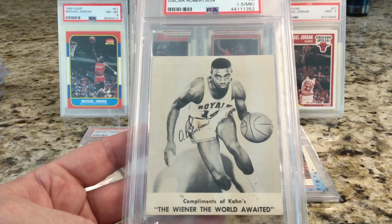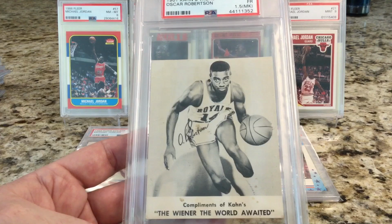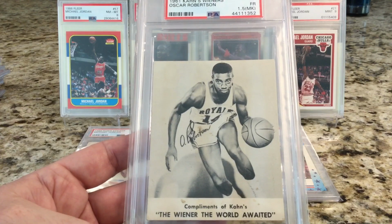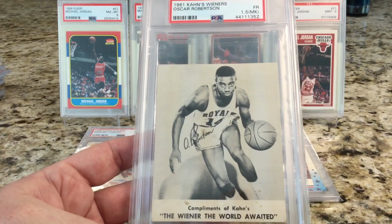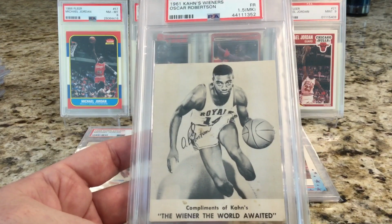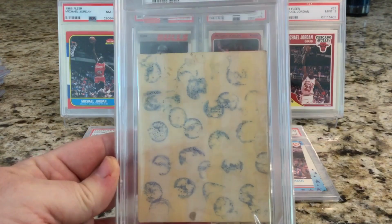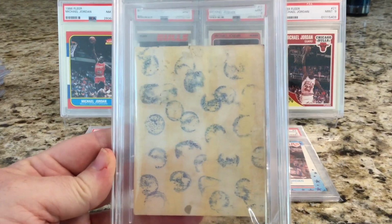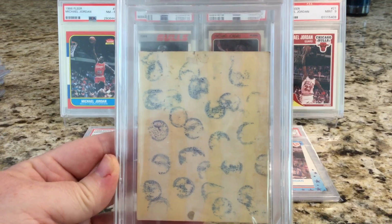Now, he does have a 1960 Cons Wieners. And so this one is the second year, but an early Oscar Robertson. Cool card. It's got some staining because these were inserted in packs of hot dogs. And this here is interesting, a bunch of stamps, and then you can see the wiener juice lines on the back there.